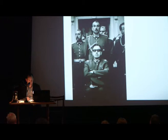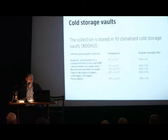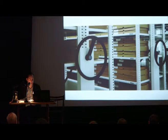So, the collection is stored in perfect conditions. We have about 10 different storage rooms. Negatives and slides, color and black and white, are all stored at 3 degrees and 33% humidity. And in total we have three zones, so we have a 13 degree zone and an 18 degree zone. The cold storage.